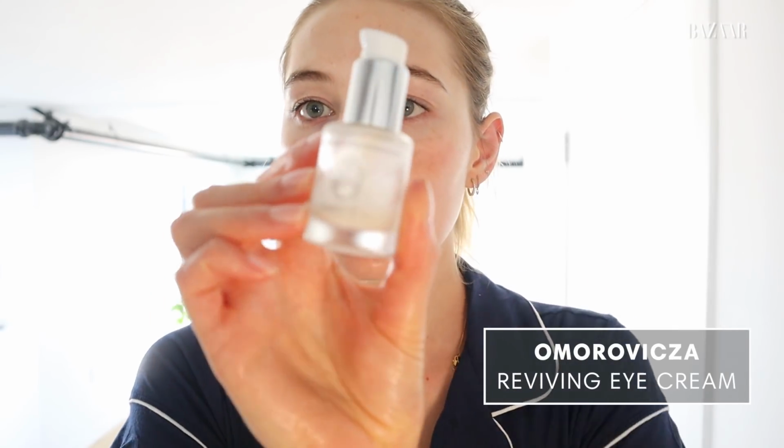Then for the eye cream, I'm using this reviving eye cream from Omorovicza, which is a brand from Budapest, and they make these amazing products from the mineral baths in Budapest, which is absolutely amazing. I'm adding a little dot. It is very thin, which I really like, so it doesn't clog the pores, but it does really hydrate those eye bags and the skin, so I won't have dark circles or puffiness tomorrow. I really feel like this has been helping, so I gently put this on top here. And there we go. This was all for the skin.